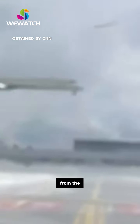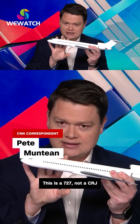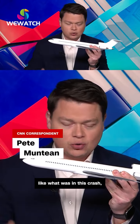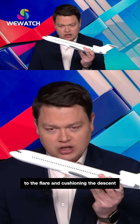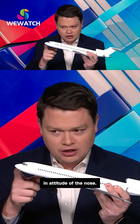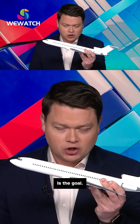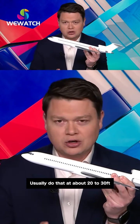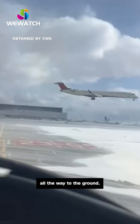That takes the airplane from the descending portion of the approach, and you'll have to excuse my model here, this is a 727, not a CRJ like what was in this crash, from the descending portion of the approach to the flare, cushioning the descent and stopping the sink rate. Usually that causes a change in attitude of the nose. Pilots pick up the nose to stop the sink, and really kiss the runway is the goal. Usually they do that about 20 to 30 feet above ground level. Essentially, this airplane stayed in the same attitude all the way to the ground.